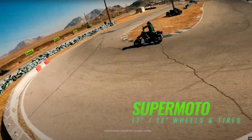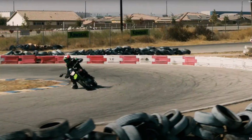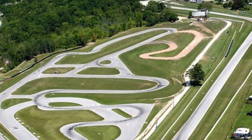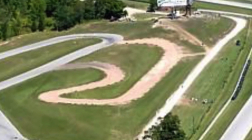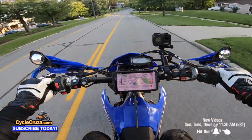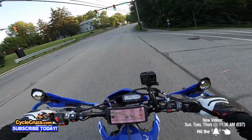And if you take this to a go-kart track, guys, with a lot of tight twisties and turns, you'll have a blast on this thing. And they even have hybrid supermoto tracks that have dirt jumps mixed in with the twisties. I still got to do that, man. But supermoto, guys, woo, it's beautiful, man.